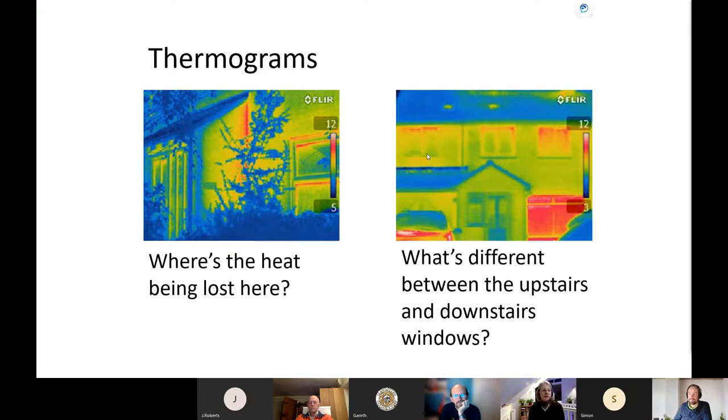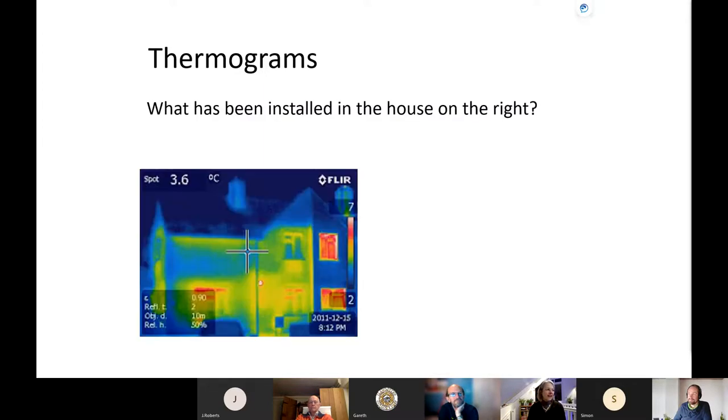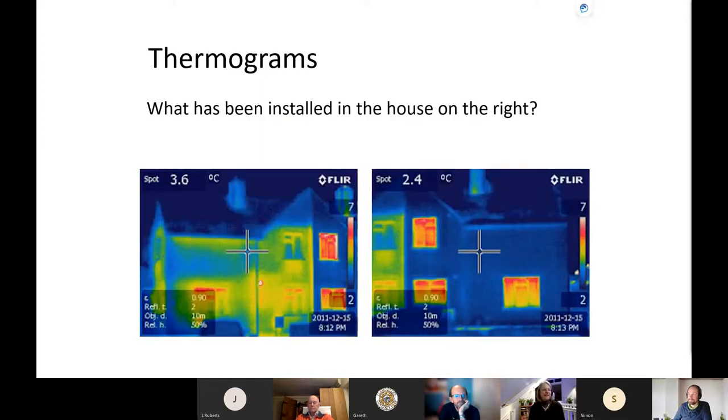And what's the difference between the upstairs and the downstairs windows on this one? That downstairs right one's awful by the look of it. Yes, it's not looking great. So possibly it's an old single glazed unit. So that's great.